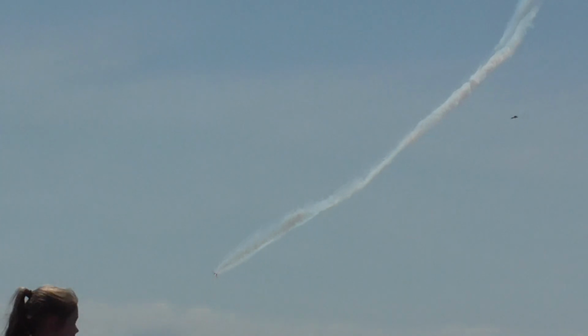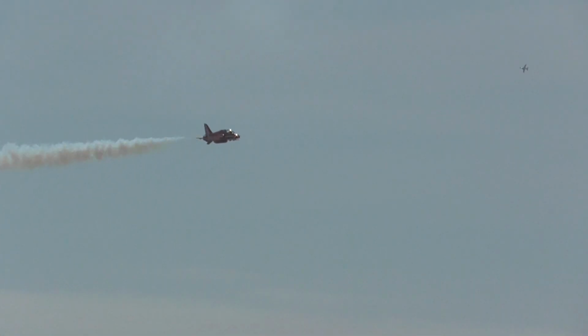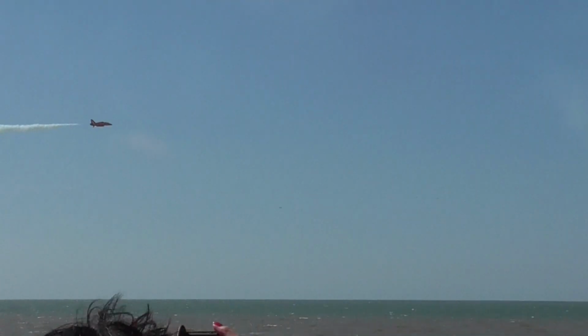Keep an eye out for Red 6 and 7 once again diving down to only 100 feet. They'll have a closing speed of over 800 miles per hour. They'll pass each other with only 30 metres to go, unsighted until the last possible second, for the opposition barrel roll.